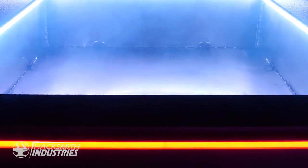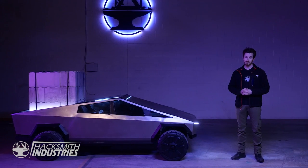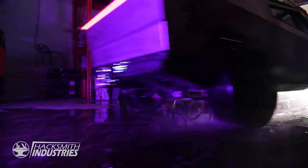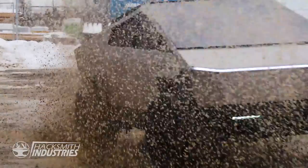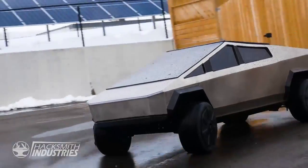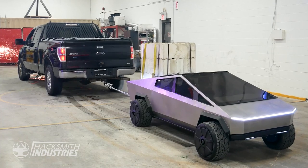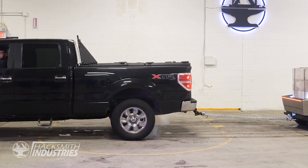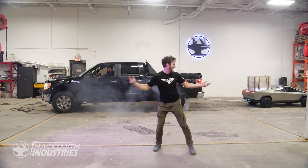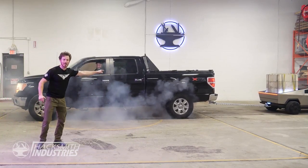We did that by making it half the height, half the width, and half the length of a standard F-150, all while having greater capabilities and functionality than a full-size truck. Three, two, one, go! We've had a ton of fun building this half-scale Cybertruck. There's still so much more that we could upgrade.